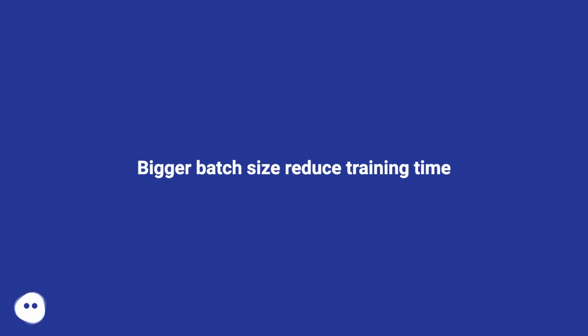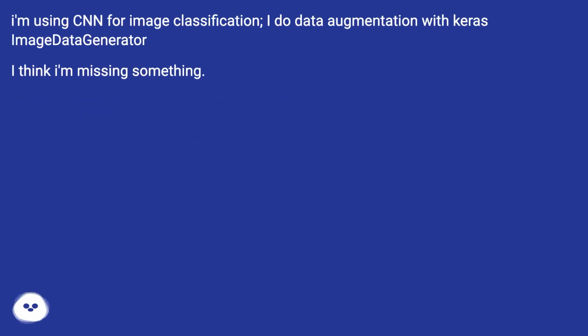Bigger batch size reduces training time. I'm using a CNN for image classification. I do data augmentation with the Keras ImageDataGenerator. I think I'm missing something.